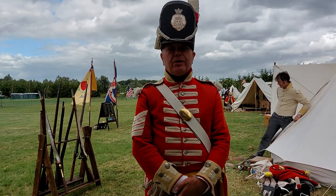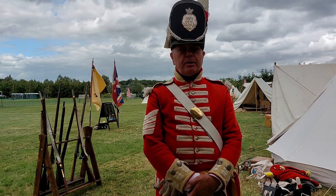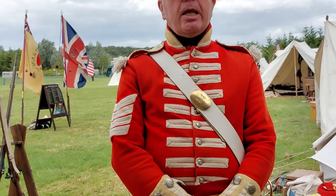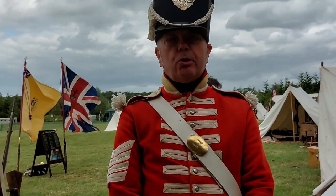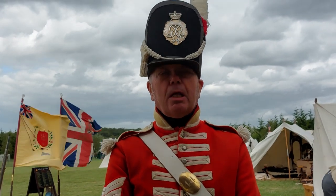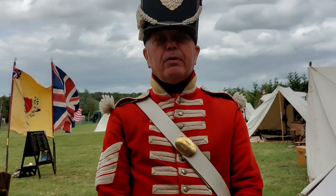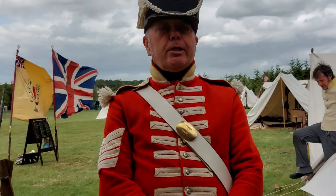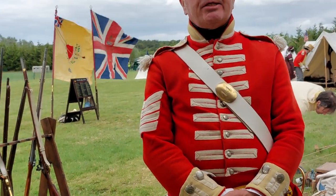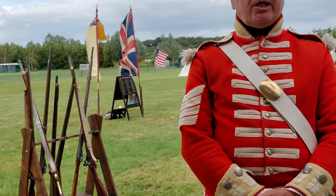We are the 2nd 44th East Essex Regiment, the 2nd Battalion of the 44th. We were formed in 1803, and the battalion was actually formed in Ireland. So the majority of the soldiers in the East Essex Regiment were Irish. We started our active life garrisoning the Channel Islands, primarily on Sark. And then in 1808, we were shipped out to Cadiz to fight the French in the peninsula.